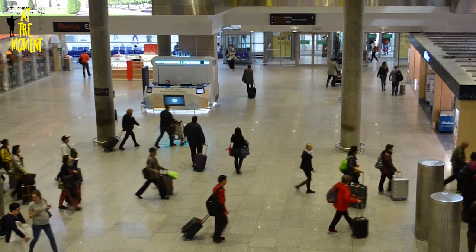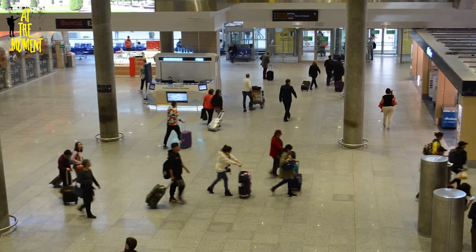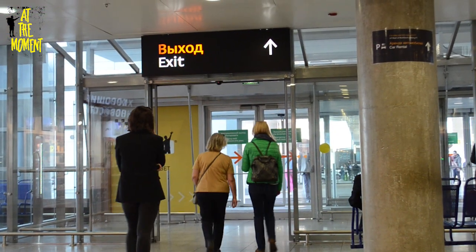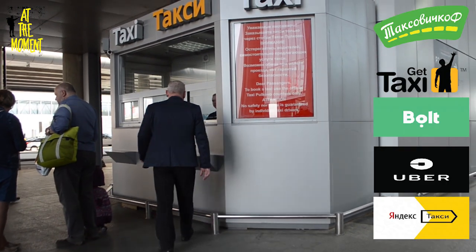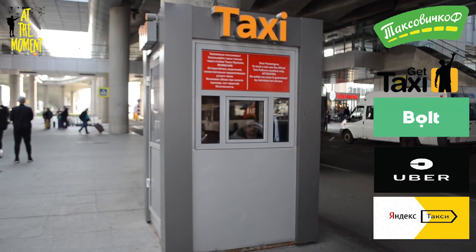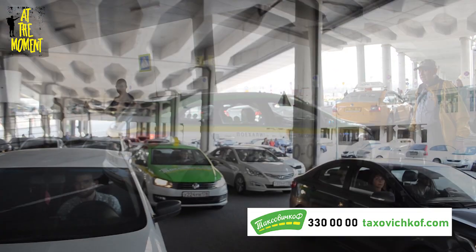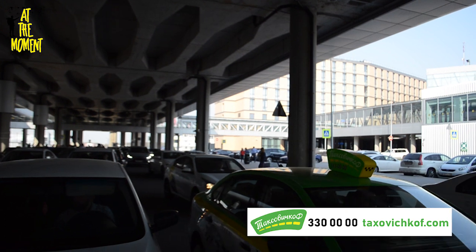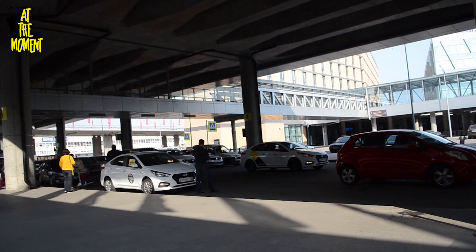There are two ways to get to the city from the airport, by taxi or by public transport. If you want to go by taxi, you can order it at the taxi desk outside the terminal, or you can order a taxi through the apps: Get Taxi, Yandex, Uber, Bolt, TaxiVichko, or you can call 33000000 TaxiVichko or use taxivichkov.com, and it will cost you 1,500 rubles. That's the service that I always use.